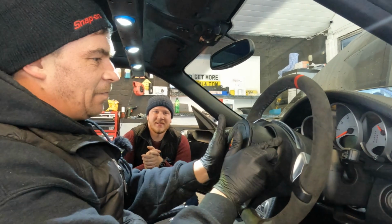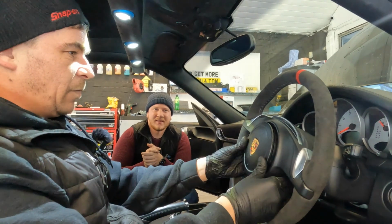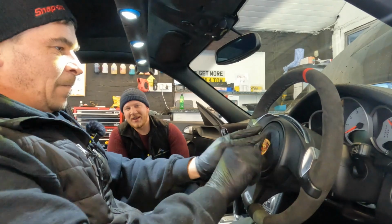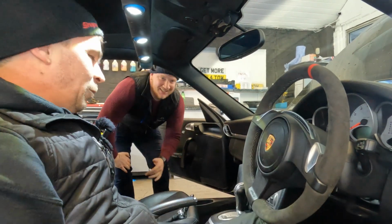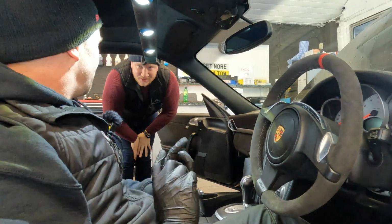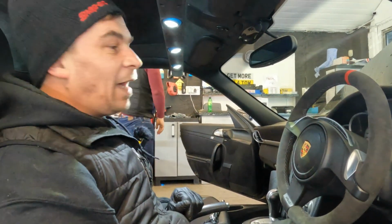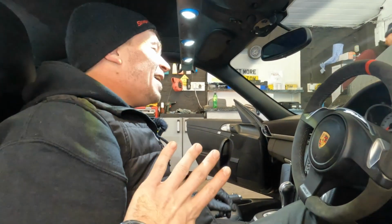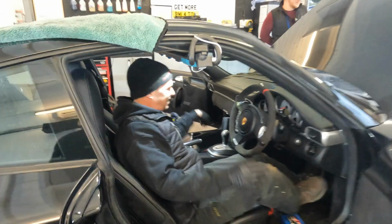Are we ready? There we go. Nice. I think before we even tackle this, we need to turn it on and check. But I would also like to get out of the driver's seat before we put power to the car. I have full faith in the work I've just done, but I've had airbags go off on me before. I don't need that to happen again.